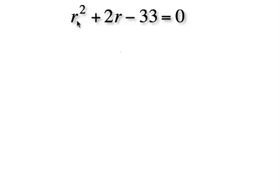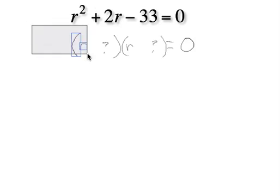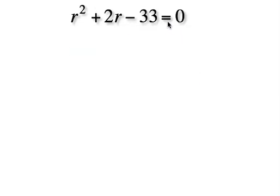Think about it. r squared plus 2r minus 33 equals 0. Normally we would try to set this up like this: two binomials, r plus or minus something and r plus or minus something, and then we want to think of two factors of 33, say 1 times 33 or 3 times 11, but then those factors have to add up to a positive 2, and there's just nothing that would allow that to work. So we're going to solve it a different way. Instead, we're going to solve it with completing the square.